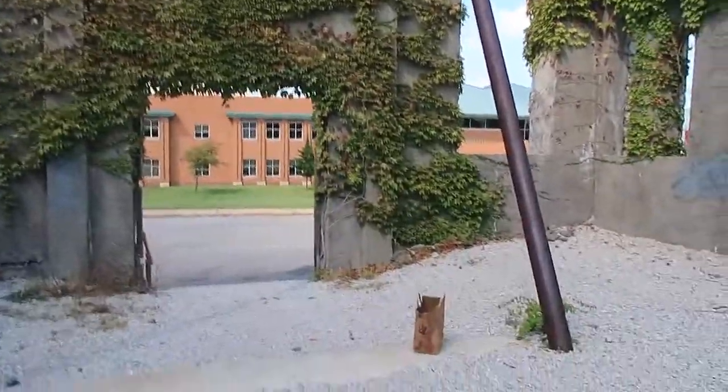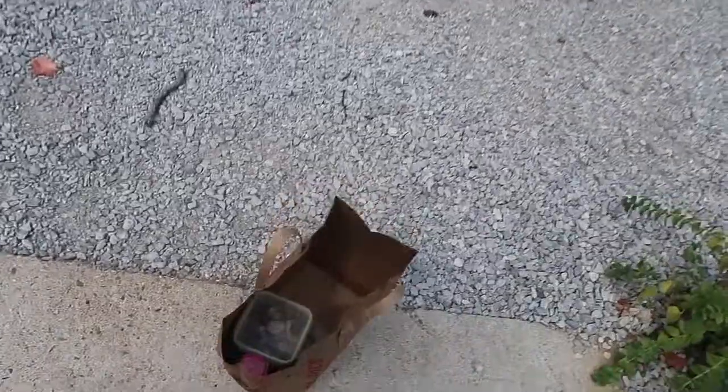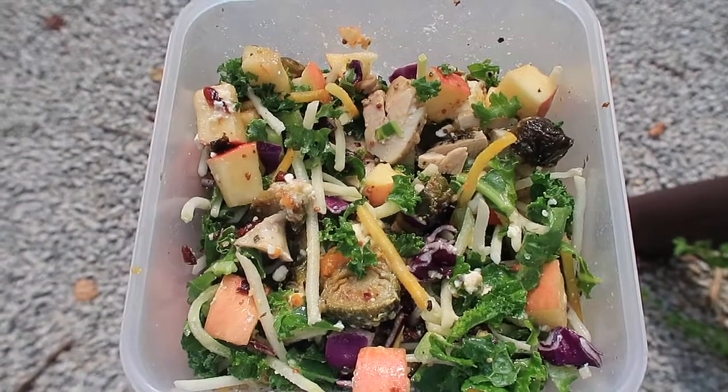So we've got our little packed lunch set up over here, got a nice little salad, and this is our little lunchtime spot. Check out the delicious homemade lunch we've got, which cost less than $2 to make.